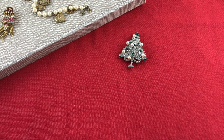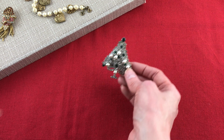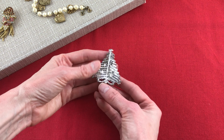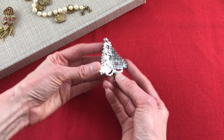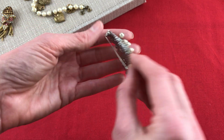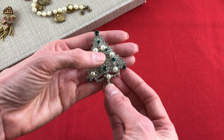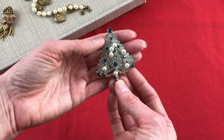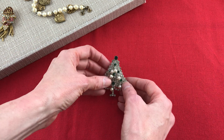And so next we will move on to this brooch by Hobe. I don't find a lot of Hobe pieces. So there's the signature on the back, Hobe. And I think it says 66. So this was produced in 1966. So you've got the clear rhinestones, green stones, and these pearl dangles. Put this down for a second.